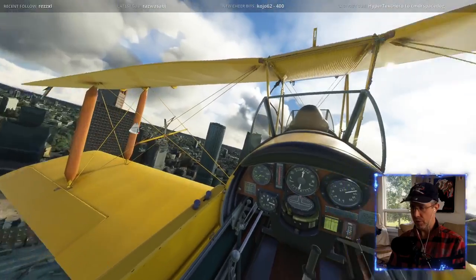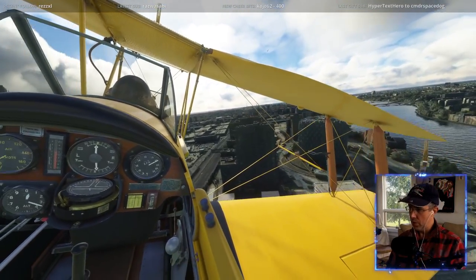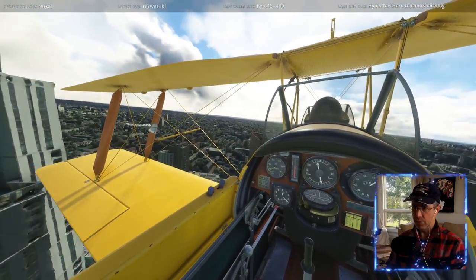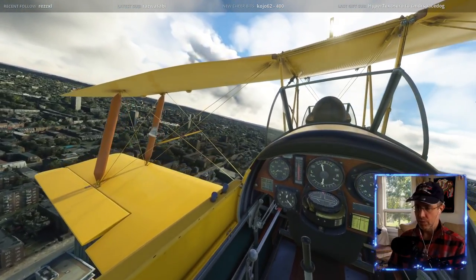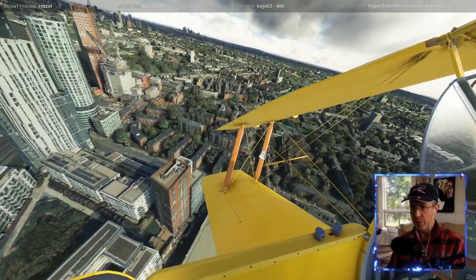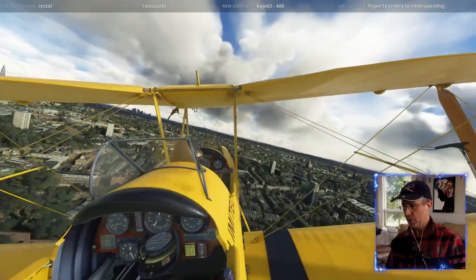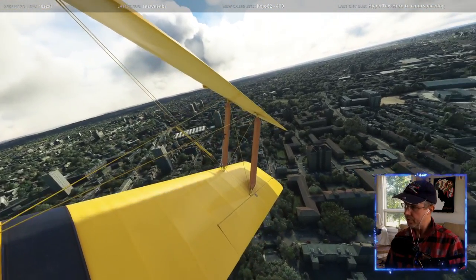We'll land somewhere and we're gonna go somewhere else that is a little more remote, less built up like London is, and where this airplane was in a film that's one of my favorite films, The English Patient. We're gonna go fly by Tunisia. Let's climb a bit and find a spot, put her down here.